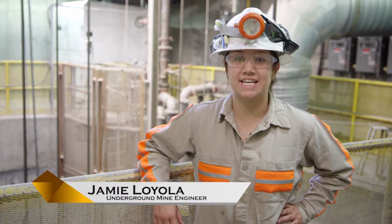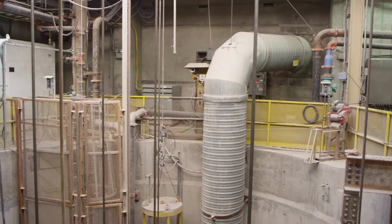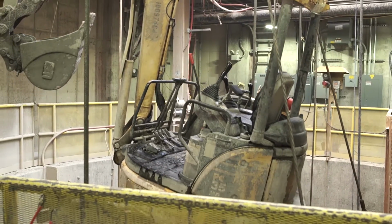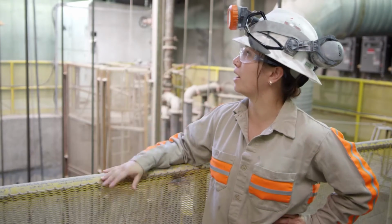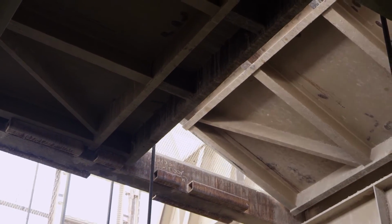Right now we're standing at the subcollar, which is the location just below the head frame where we would access the top of the shaft. Normally my day begins actually one level up, right at the bottom of the head frame, where we would load into the man basket and go about 1,000 feet down the shaft. You can see the finished 18-inch concrete liner and the 24-foot diameter shaft.